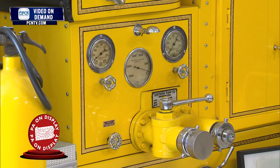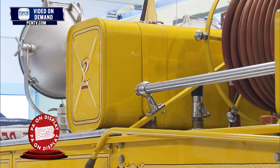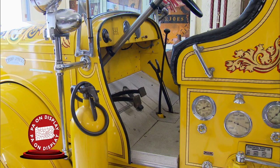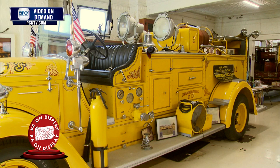This engine was in service from 1936 to 1966 when they bought their other truck. It was sold to a collector in New York with the stipulation if he sold it, the juniors would get it back. And when it came back, it was in really bad shape. The volunteers and the paid guys at the headquarters station stripped it down to bare metal. We sent it out, had it brought back to its original shape and color.